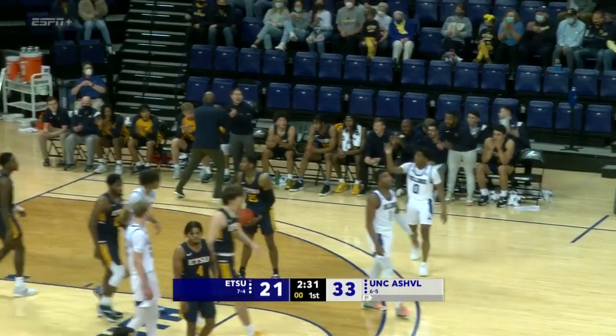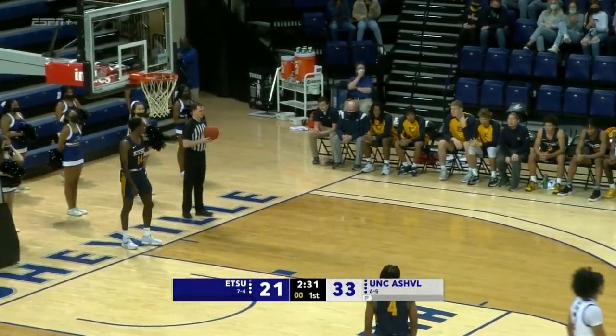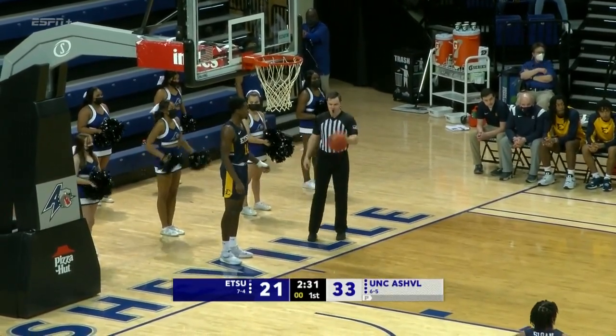Yeah, I was going to say, I'm not sure if he got that off in time, and I think that's what they ruled. Saves his shooting percentage. With 2:31 left to go. Yeah, absolutely.